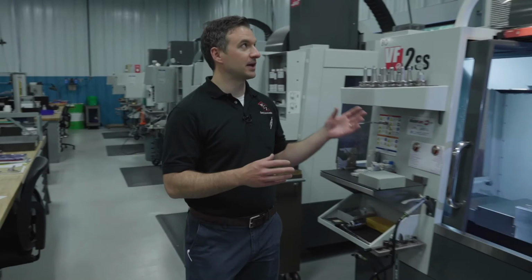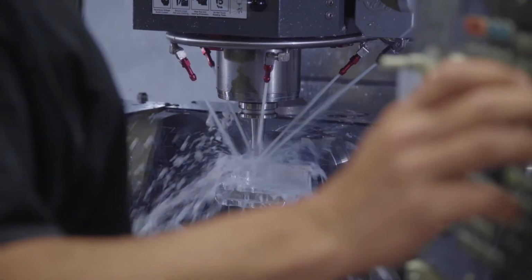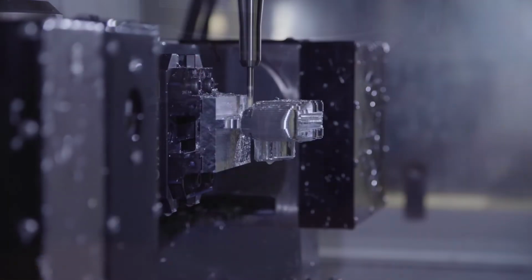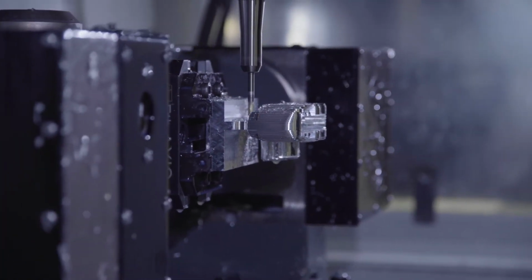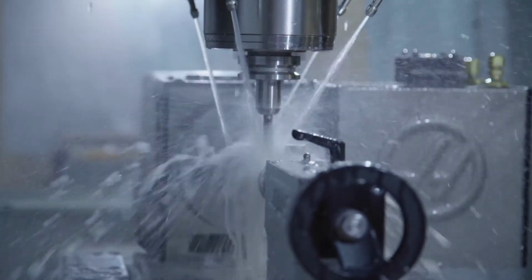In addition to the DMUs, we also have all of these 10 Haas machining centers with multi-axis capabilities. Here we have a bolt-on 5-axis trunnion that allows us to manipulate the parts all different ways to access 5 different sides and machine all of those geometries.